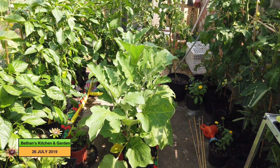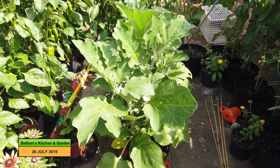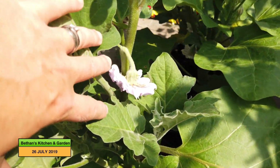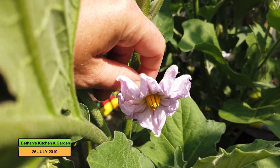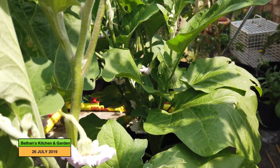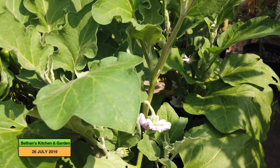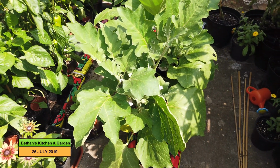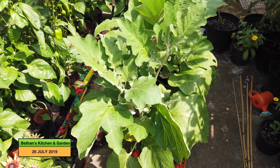I have to stand back to get the aubergine plants fully in, but these have really romped away in the last 2 weeks. I have flowers, but it doesn't look like any fruit is set anywhere yet. And this is the trouble I had with them last year as well. I had flowers, but not much fruit came from them. So if anybody has any ideas on how to get them to fruit, please let me know.